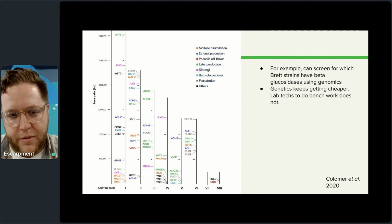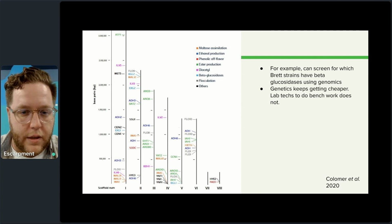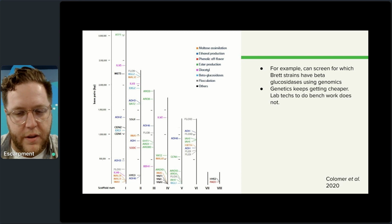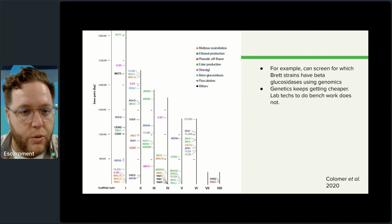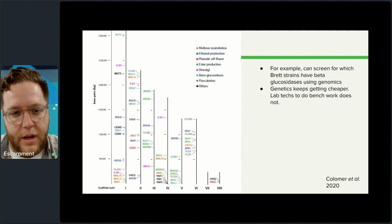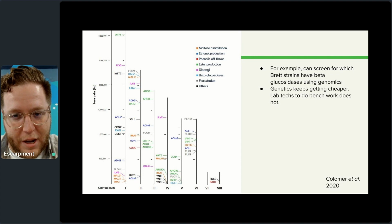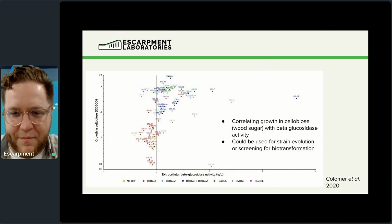And I think as a result of this, you're going to see yeast develop a lot faster in terms of new strains and engineering and, ultimately for you, new flavor and efficiency possibilities. So who knows? Maybe someone's going to figure out how to make Brett faster this way. I'm not sure.